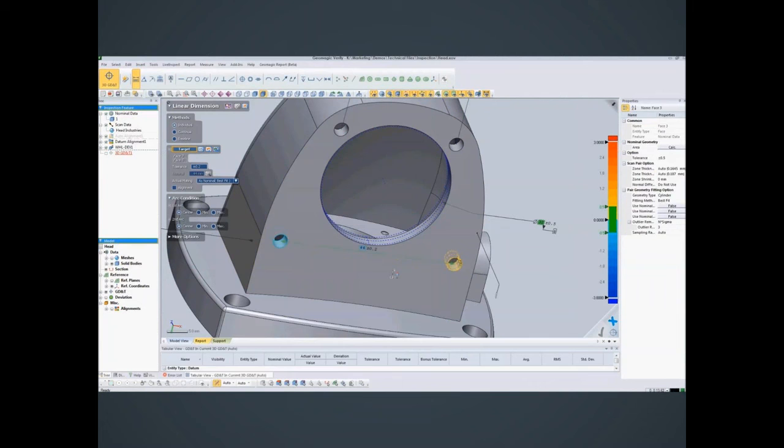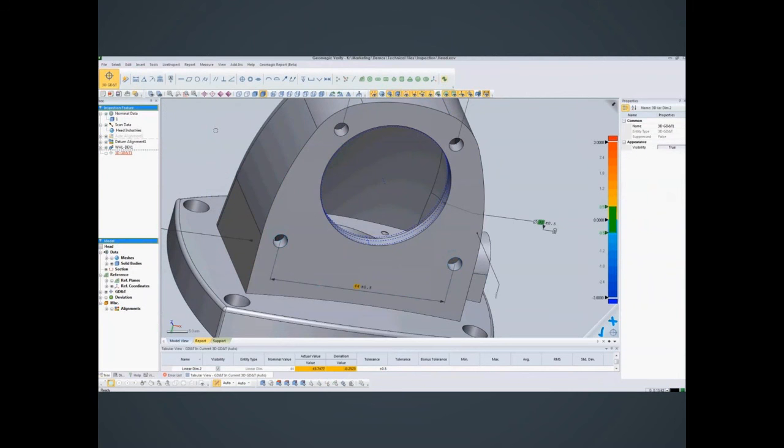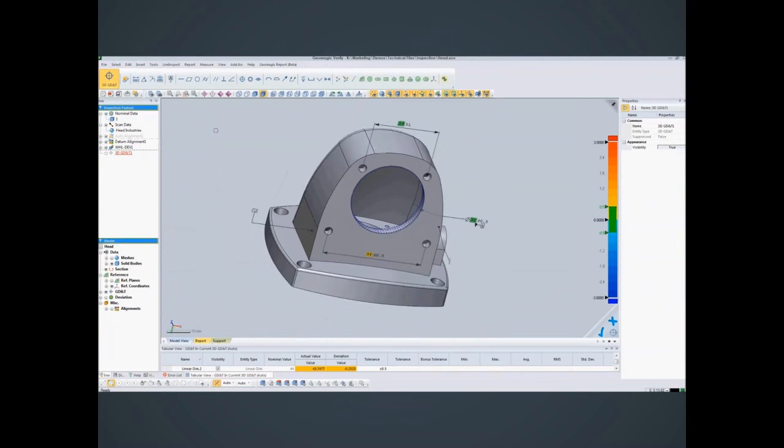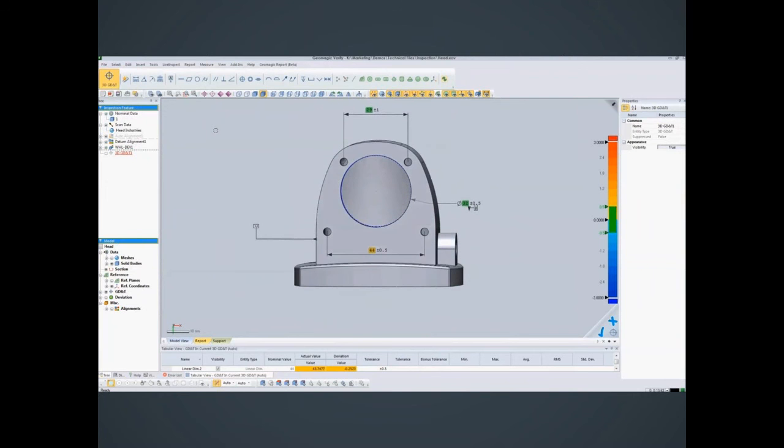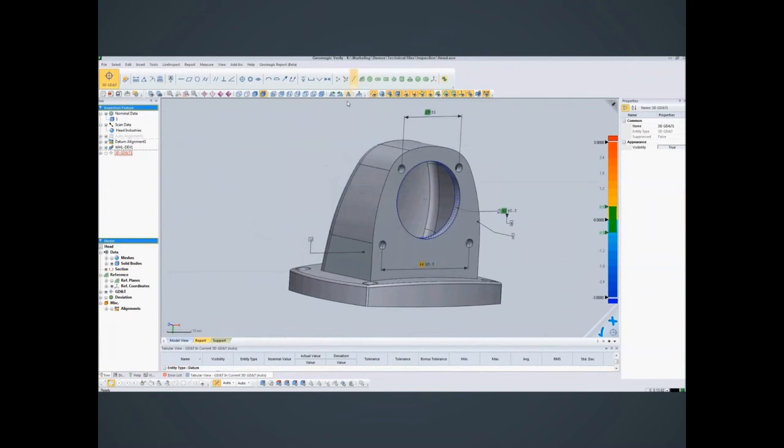So we're going to pull a couple more dimensions off here. I'll do some linear dimensions. Again, adjusting the tolerance, and you can see there that that dimension shows up yellow, which means that we've used up more than half of the allowable tolerance, but the measurement is still within tolerance. That can, of course, be adjusted. You can keep that green if you like.